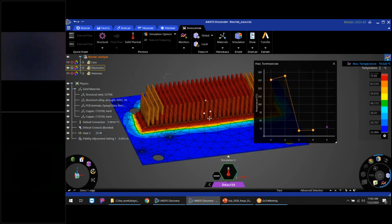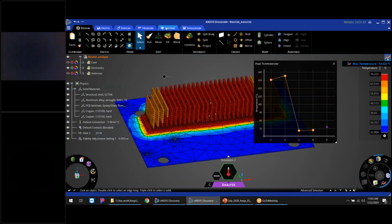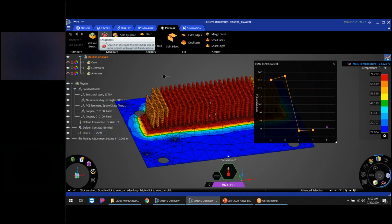How are we doing? If anyone on the team knows much about electronics and electronics cooling, the reality is doing just a solid thermal conduction analysis is really just half the story. The true story is, how do we lose heat to the air? So what I would do next is create a new simulation. I could go in here and say new. I'm not going to do that because it's going to take a little while. I'd hit new and set up a fluid flow analysis. Then I would use my design tools and prepare. I would do a volume extraction or enclosure. I start adding air around this assembly, and I would continue to move forward.